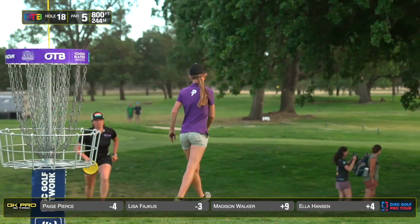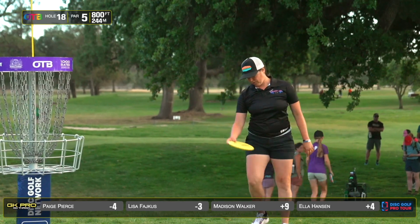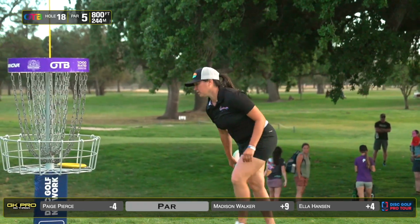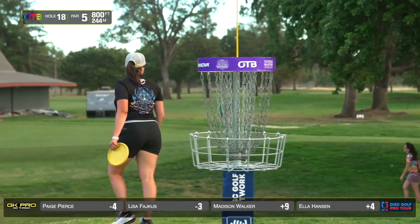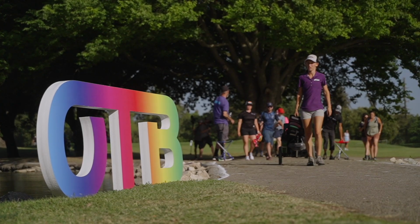Paige not able to convert for that last birdie. She's at 4 under, which is obviously a great score, but I'm sure she's hungry for more. I mean, they're definitely out there, especially when she's making 40 and 50 footers left and right. I think if the wind dies down, we can see a real hot round from Paige Pierce.